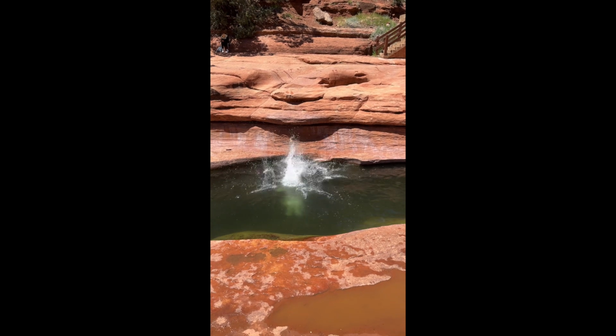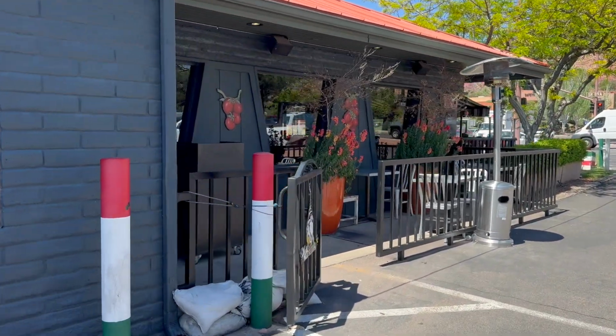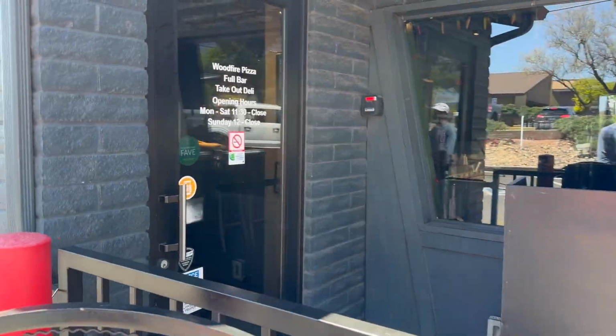It was super fun. So we liked Mariposa so much, we're going to the chef's second restaurant, or one of six. This one is called Pisa Lisa. So we're going in to get some pizza.